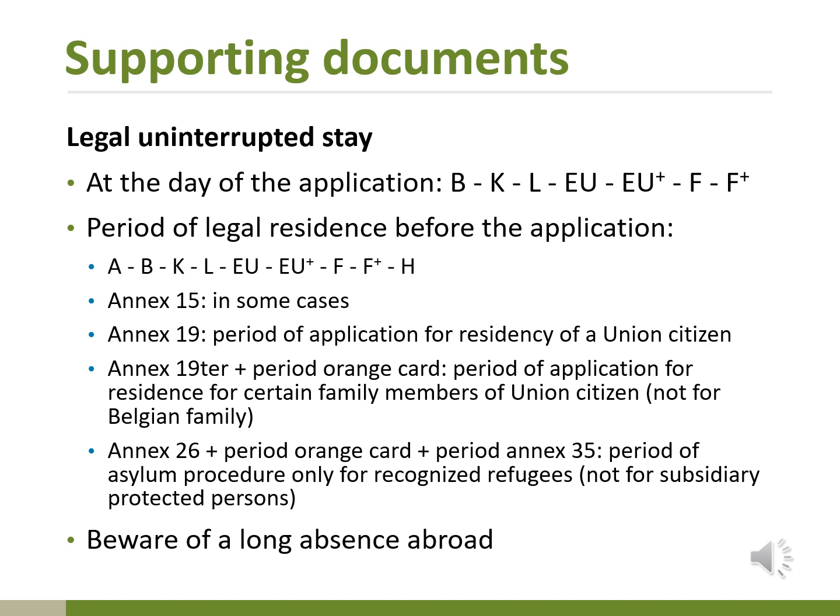not expired or close to expiring. In some other cases, there are other documents that are acceptable, such as Annex 15, Annex 19, Annex 26. And I should also talk about the long absence abroad.